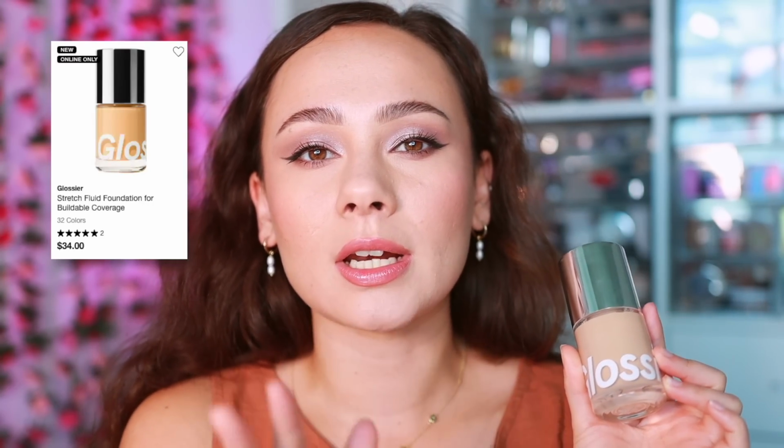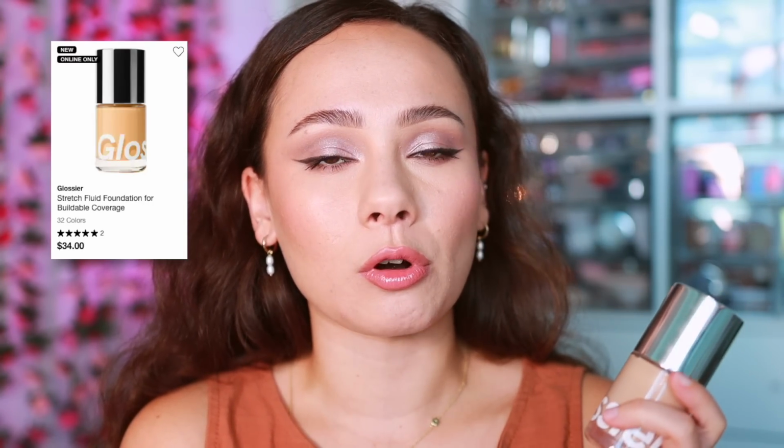And then Glossier also launched a Stretch Fluid Foundation. Now, this was supposed to launch on the Sephora website. It's online on the Sephora website, but it hasn't yet been released. But I know that's going to happen sooner than later, so I thought I'd pop this in anyway since I picked this up from the Glossier store. This is a new Stretch Fluid Foundation.